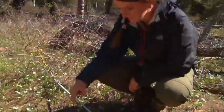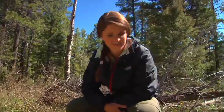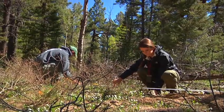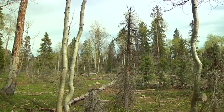We've got 20% cover of this pseudostellaria. Emily Bernier is a forestry intern with the Ouray National Forest. This college student is planning to be a surgeon one day, but for now, instead of treating sick people, she's part of a large-scale effort to heal a sick forest.